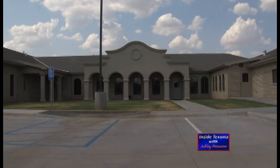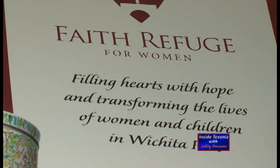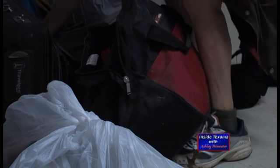Anything else you can share with us about Faith Refuge, and really what kind of the daily functions that take place in there? So if a woman comes in there, and let's say she has children, what's going to be kind of her day-to-day activities that would go on? Well, everybody checks in at the same time. And of course, if they come in after that time, 5 or 6, then they'll get checked in when they come. They will meet with a caseworker within 24 hours, and they will make an action plan. What brought you here, and how are you going to get out of here?